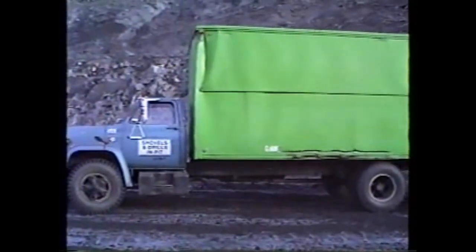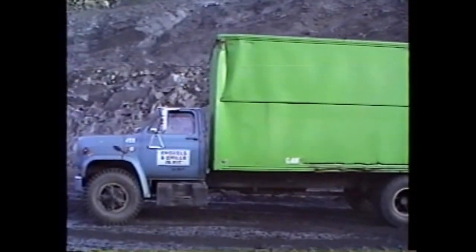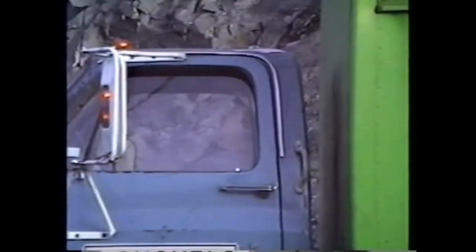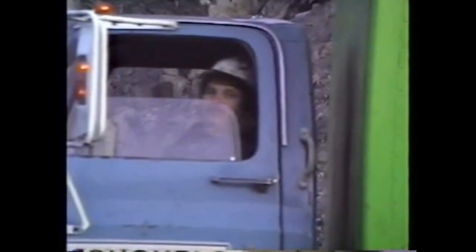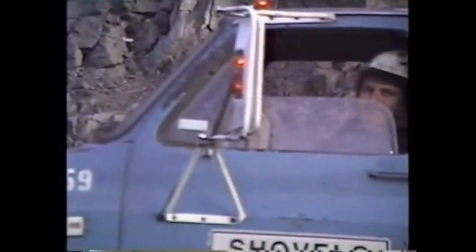This is one of our lube trucks. Drives around and lubes all the equipment up. This is what the guy does when there's nothing to do. See? Oh, there he is. Oh, he's got a smile. Okay, now that he's awake and aware, we'll carry on.